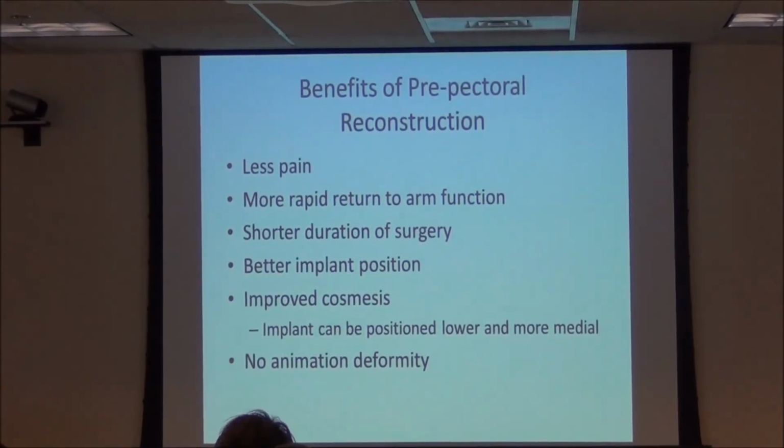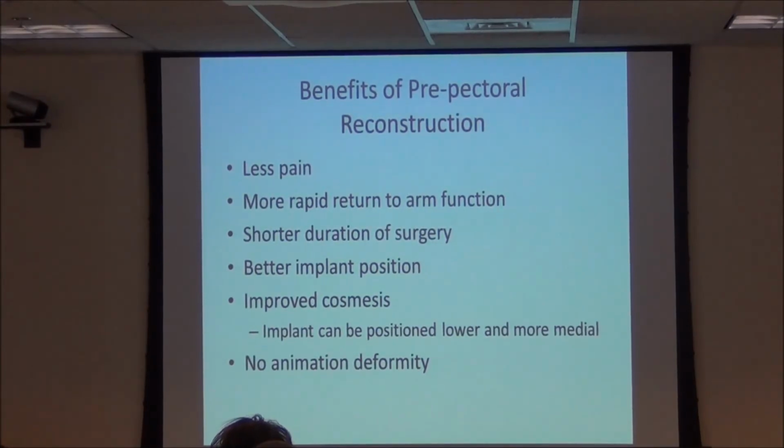The ADM is such an enormous component of the reconstruction that our initial focus used to be on getting it to look nice. Now the initial focus is, we want it to look as nice as we can, but we're really just trying to make sure that we do everything we can to get this alloderm incorporated as quickly as possible. Before, we were saying, how big can we make the implant right away on the table?